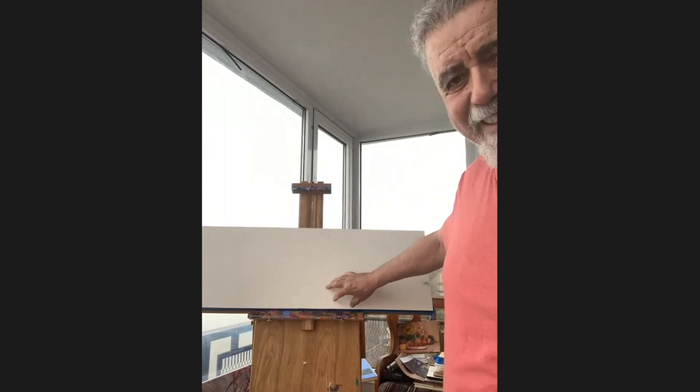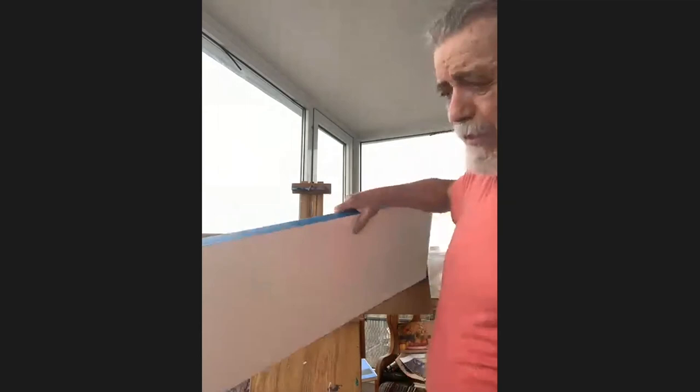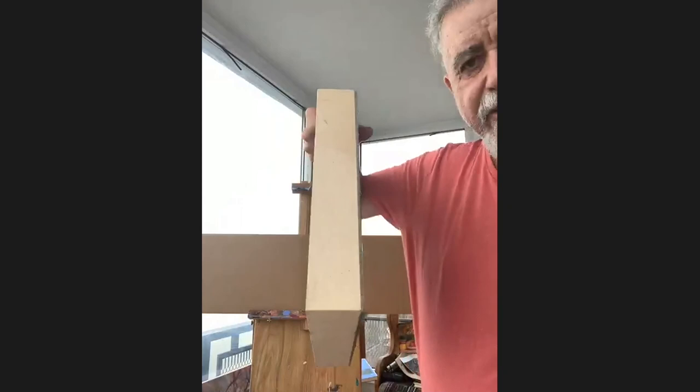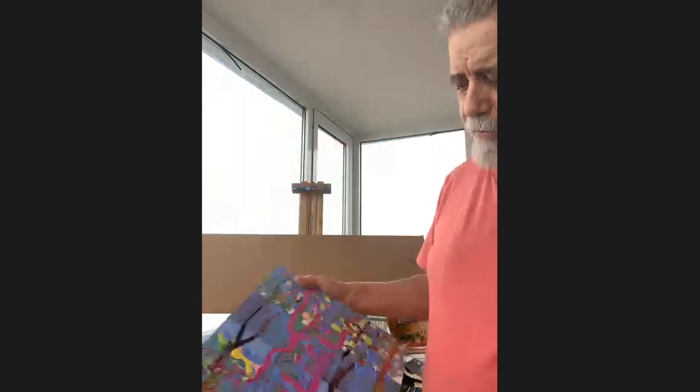But I want to also point out that I always tape the sides so that when you're finished with the painting, you take the tape off and you have a nice edge. So you don't have to invest in frames. Can you see that all right? So I just take this blue tape, put it around, and then this is a variation on that same idea.